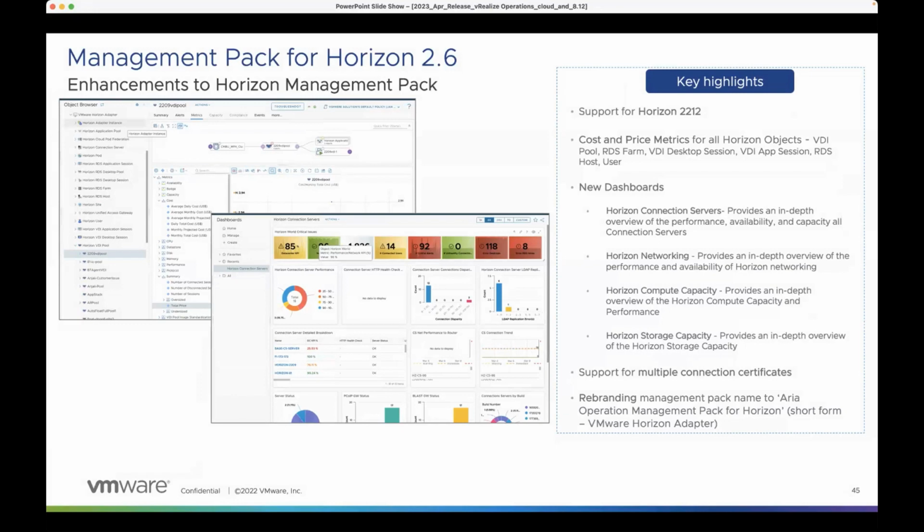And then we've also created a lot of new content based on customer feedback. So we have performance, availability and capacity details available in some of the new dashboards for connection servers, networking, compute capacity, and storage capacity. Alongside, we're also starting to support multiple connection certificates starting this release. Earlier it used to be only one single get connection URL. Now it is get connection URLs, so you have support for multiple certificates.